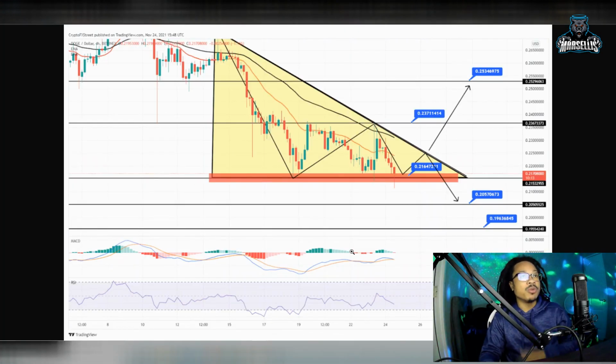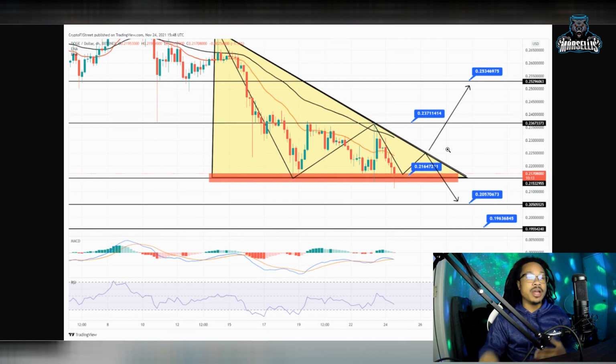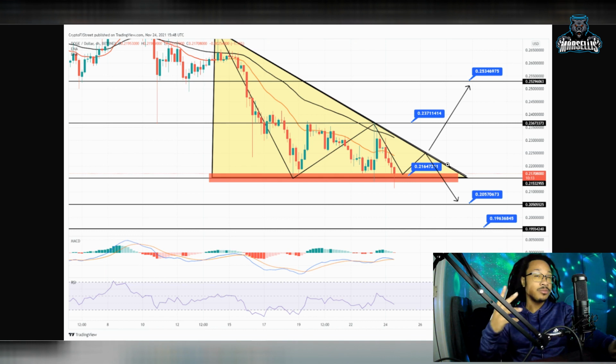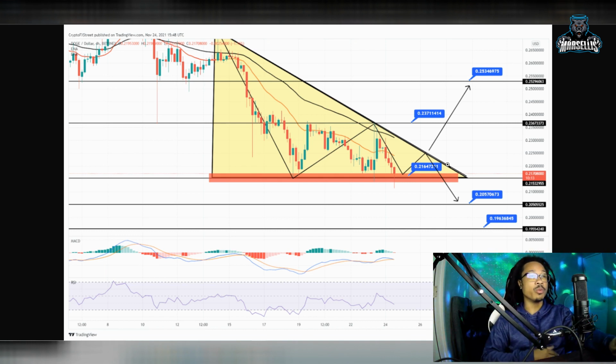So this is pretty much what we'll see if we have downward pressure, selling pressure inside of Dogecoin. If we continue to have this selling pressure, we're going to go below the support line. Now, this support line is where we are on our descending triangle. So right now, if we go below that support, we're breaking out of the descending triangle into another pattern.